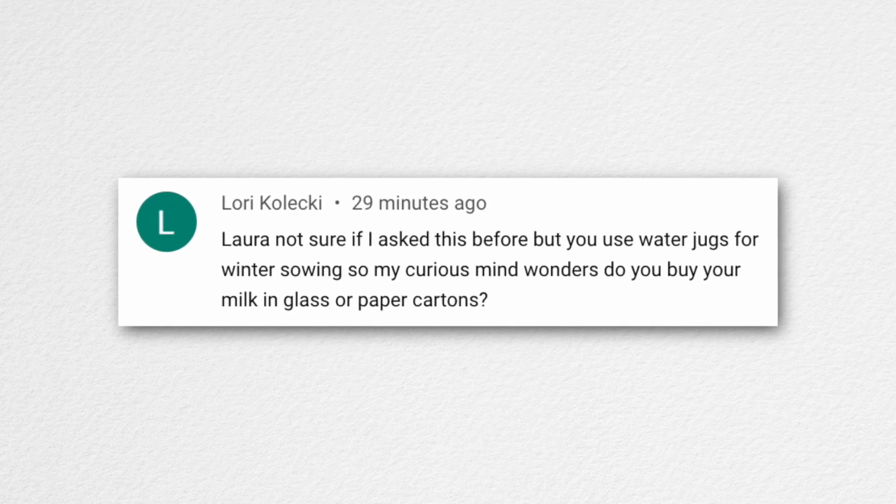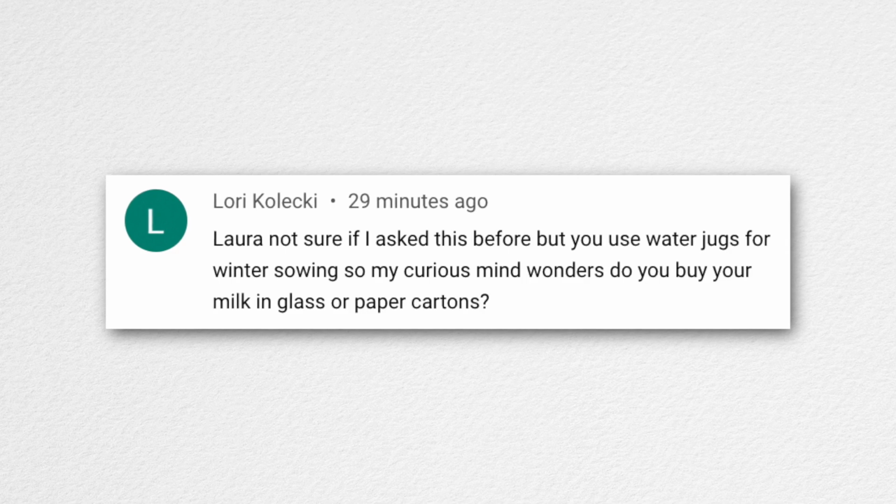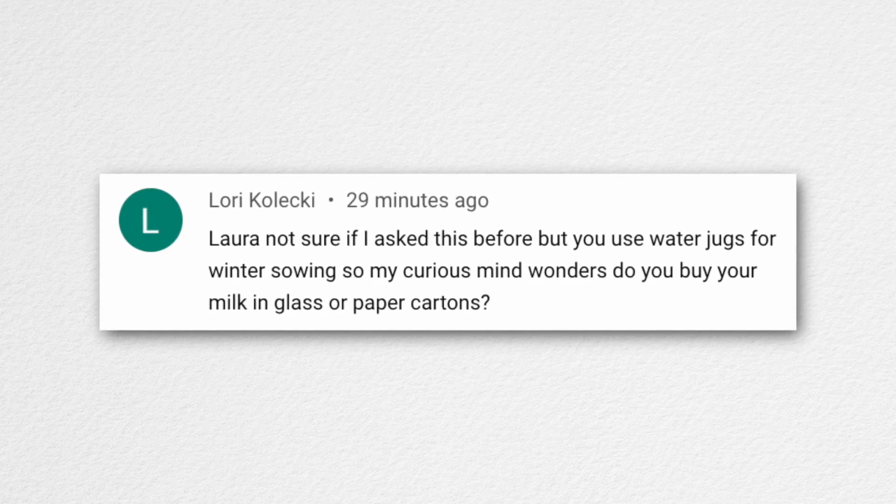Lori said, Laura, not sure if I asked this before, but you use water jugs for winter sowing, so my curious mind wonders, do you buy your milk in glass or paper cartons? Paper, I only drink almond milk. I don't like cow's milk.